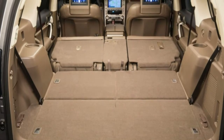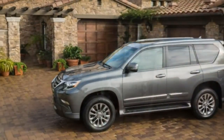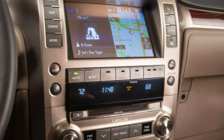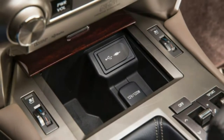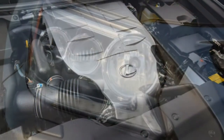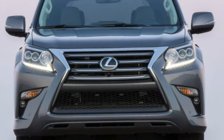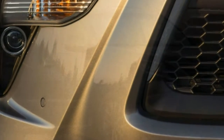If you spend more time on the pavement rather than off of it, there are other crossover SUVs that will serve you better. The 2016 Acura MDX and 2016 BMW X5 lack the GX's off-road chops, but they deliver more interior space, better on-road performance and handling, and higher fuel economy. If you insist on detouring through the jungles of Cameroon on your way to Neiman Marcus, consider the Land Rover LR4, which is equally capable off-road.